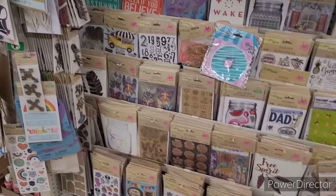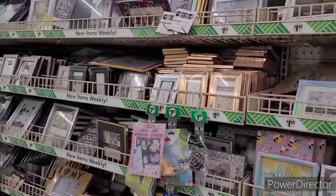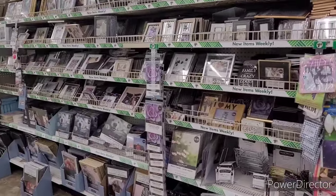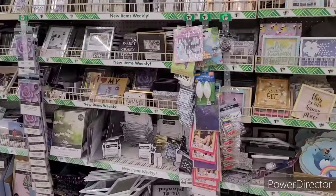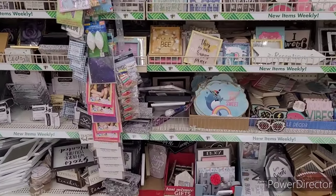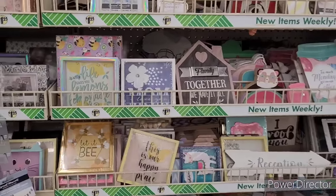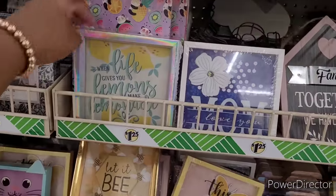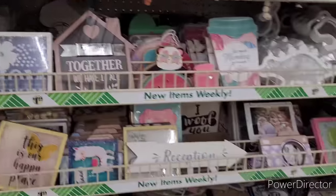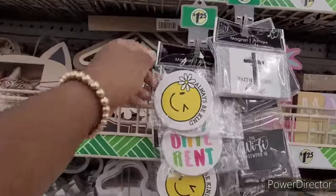All right, let's move on. All right, so we're over here where they keep the picture frames. As you can see, they have a ton of picture frames. So let's see if we can find anything over here. And they still got a lot of the little bee decor. Still got this lemon sign floating around. Ooh, I see some new magnets.